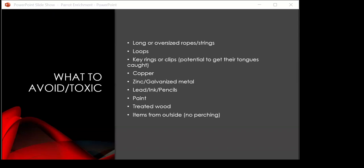Okay, thank you. Next question. With paint now not wanting to be used with birds, how do we seal any wood in an enclosure since it is required?